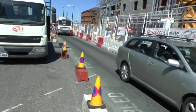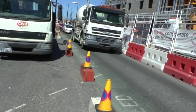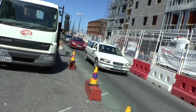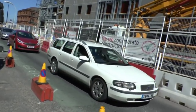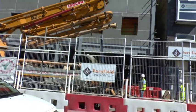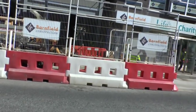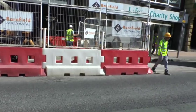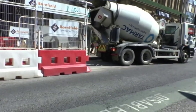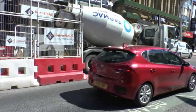Very good morning, everybody, and welcome to a very sunny, bright Thursday morning, the 27th of June 2019. And yes, we are again today at the site of the Premier Inn. And in front is that Jarkon pump. And today will be the last day of the concrete laying on the ground floor, at pavement level. And so lucky again today, here is the arrival of a tarmac lorry containing that concrete.